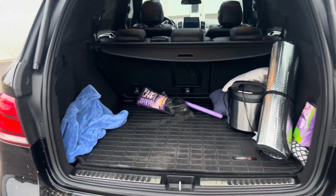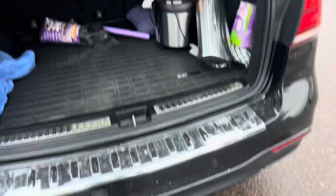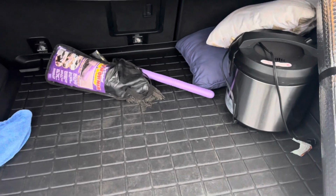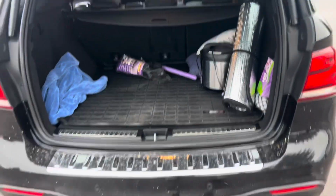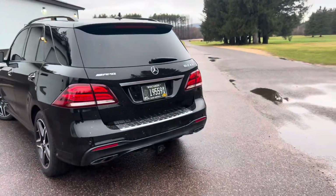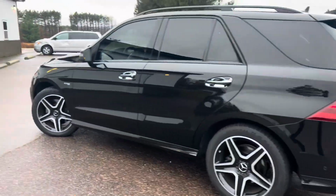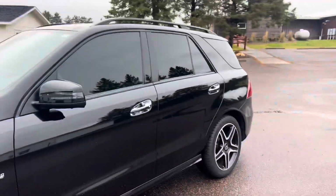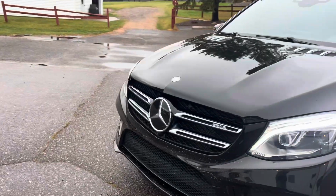So our GLE has been perfect for us for towing, for storage, and towing the dog around, shopping, anything like that. My girlfriend's been very happy with it. If I'm not using my Jeep SRT to tow, I know I can tow 7,200 pounds with this AMG GLE. And it really fits that middle ground of a comfortable cruiser, of a large SUV, and a sporty car. It really does that very well.